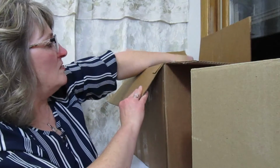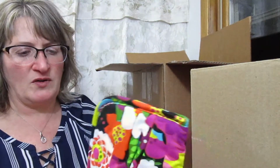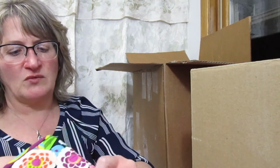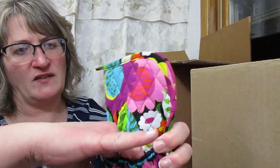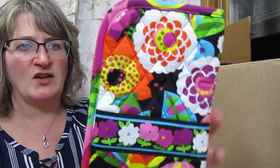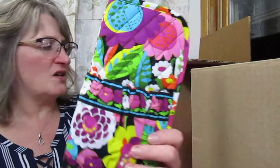Okay, next one. Most of these are used, but there are some that were new with tags yet. I am not sure what this one would be for. This might be for a curling iron, because it feels like a hot pad, and then there's a little pocket on the front. So I'm thinking it could be a travel thing for a curling iron. You could put your hot curling iron in there and pack it in your suitcase without it causing any damage to anything else. That's kind of pretty.